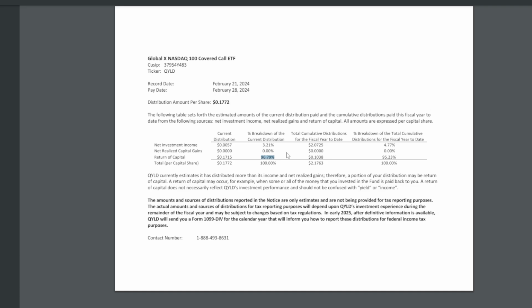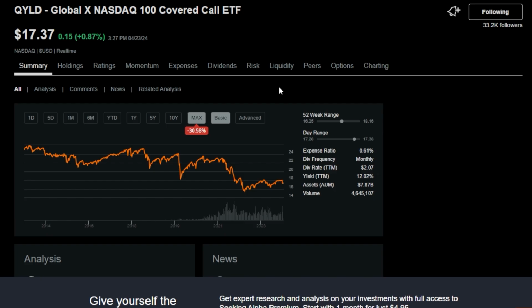QYLD's percentage breakdown of current distribution is around 96.79% return of capital, which could definitely be an efficient tax method for some investors looking to kick the can down the road when it comes to taxes. But even with all that, QYLD is definitely far from a perfect dividend or income focused ETF. As you can see right here in the max time frame, this ETF is down around 30.5%.